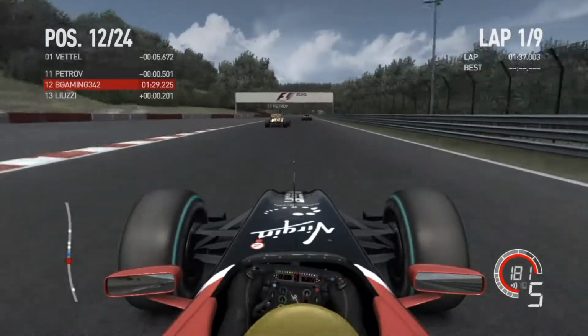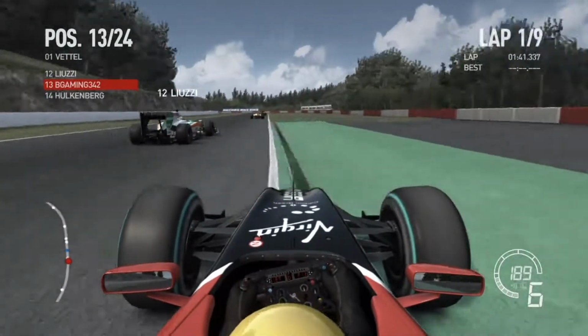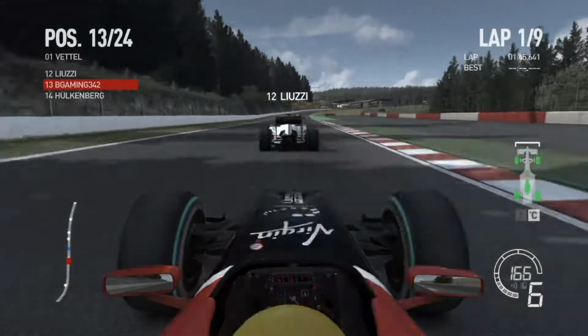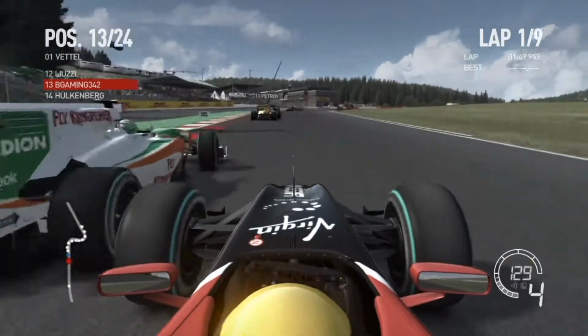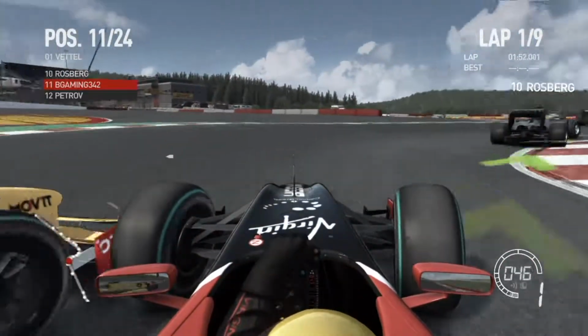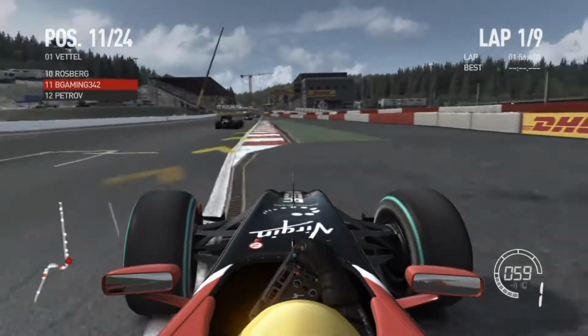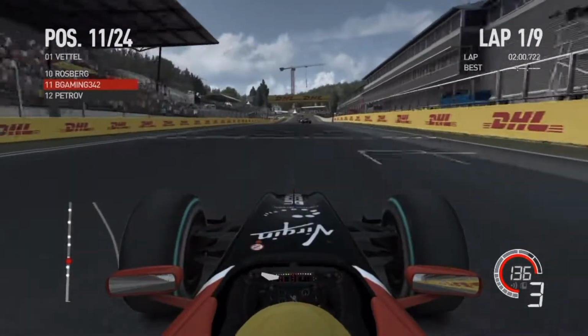Chasing Vitaly Petrov. We know they can be pretty slow in the sector, but as I said, that Liuzzi comes flying past us and knocks us a bit wide there. Not really expecting that. The AI is pretty aggressive in this game, as we know. So we have to be pretty happy. We dive up the inside and we actually get past Petrov as well, but he keeps fighting. And we're forced around the outside, but we're able to get a better exit. And we're able to dispose of Vitaly Petrov there.